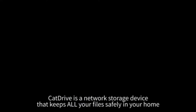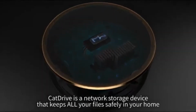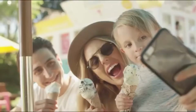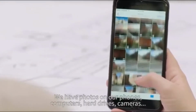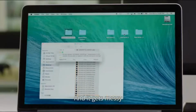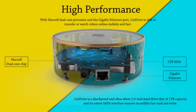Introducing Cat Drive. Cat Drive is a network storage device that keeps all your files safely in your home, ensuring privacy and access from anywhere. We love taking photos to capture our best moments. We have photos on our phones, computers, hard drives, cameras, and it gets messy. Is there one device that can store them all and make them easy to find?